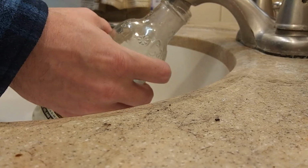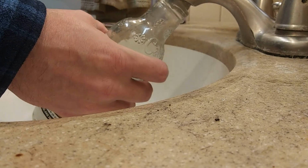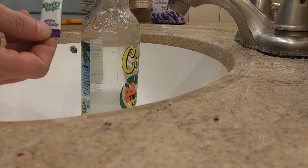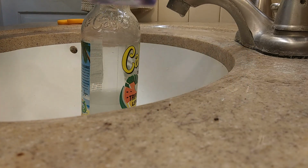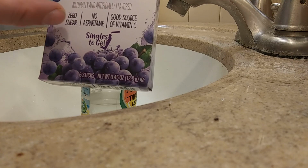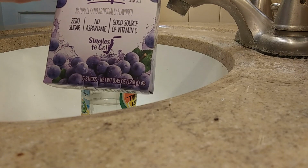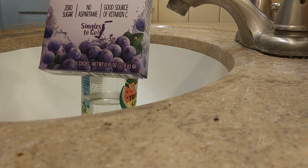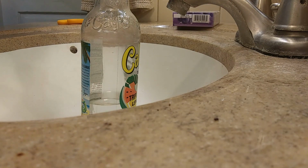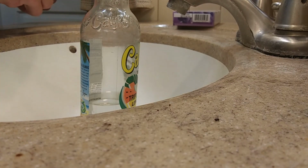So now we're going to have a standard for flavor. I'm setting the standard using Welch's, and Welch's is actually where I got the idea that this needed to be celebrated with a video, because they put it in big bold letters. It was smaller letters on earlier packaging, and now it's big bold letters saying no aspartame. So apparently there's a trend there that people know they don't want this stuff in their diet anymore. And so combine that with Welch's superior grape taste, we should have a pretty good combination here.